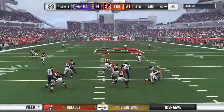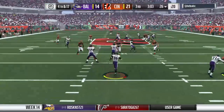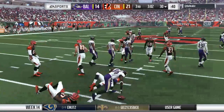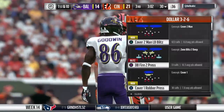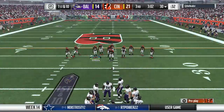Now a high kick, almost a pooch punt. This will be fielded at the 17. 12 yards on the return that time. And the Ravens, they'll take over. And now Baltimore gets set to take the field. And last time out, they had to punt the football away.